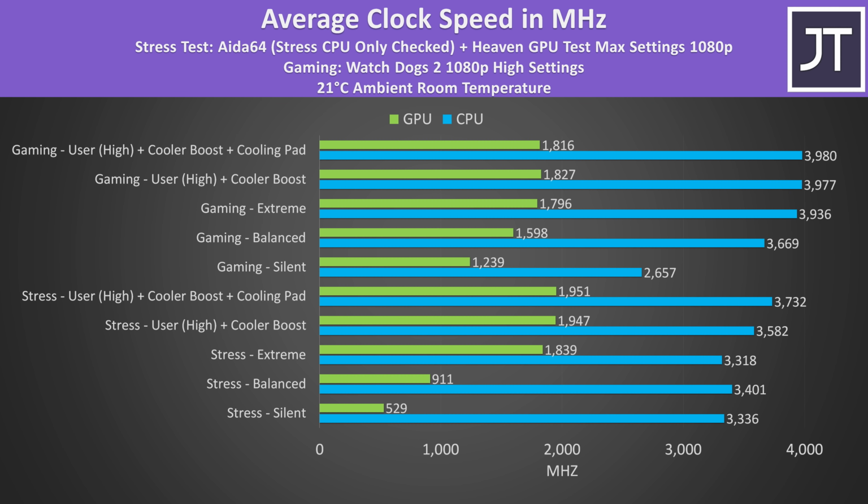These are the clock speeds measured during the same tests. We can see that the CPU clock speed increases with cooler boost, aka max fan enabled, as this helps reduce the CPU thermal throttle, and then the cooling pad boosts this a little further for the same reason. We're not limited in the game though, which is honestly more realistic. This was sitting between 3.9 and 4 GHz over all 8 cores, with lower performance modes of course giving less performance, and this would be due to lower power limits.